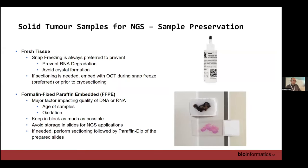I'm pretty sure you may know this, so I'm not going to go into detail. We can discuss it offline. Fresh tissue, snap frozen, is always best for sequencing for DNA and RNA quality. It prevents RNA degradation and avoids crystal formation. If you need to do sectioning, using OCT embedding will also be very helpful.